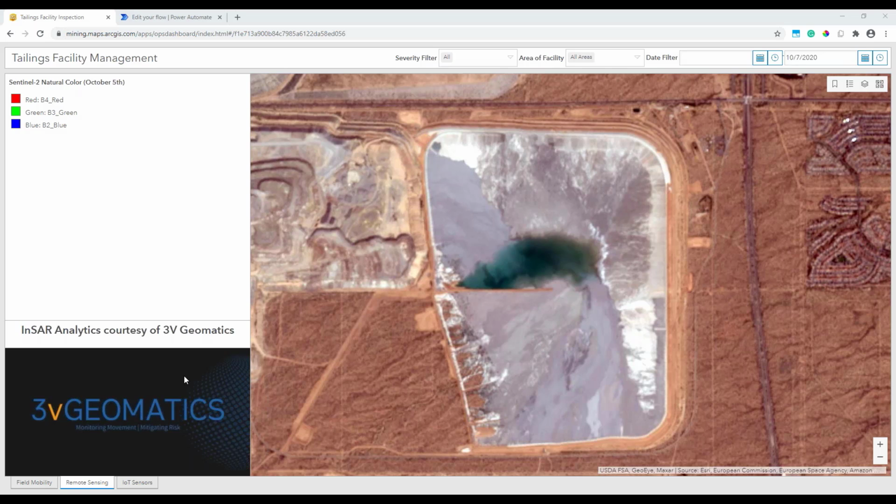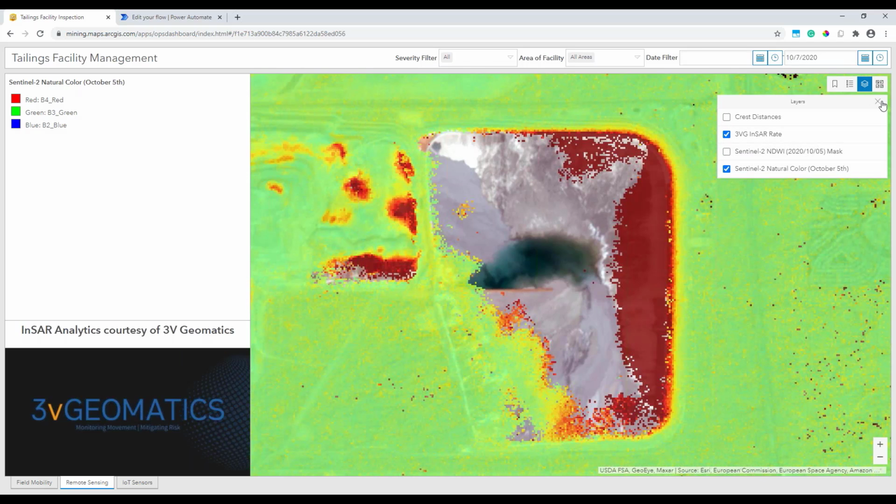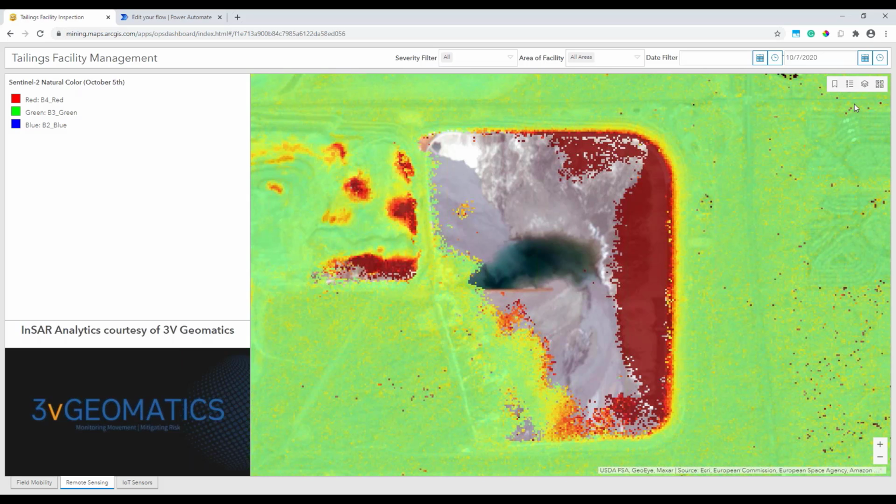Here on the map that we're looking at, we can see a tailings impoundment, and we're able to incorporate information like InSAR, or Interferometric Synthetic Aperture Radar. This data and analysis was provided by 3V Geomatics, who supports mining companies and other industries by helping them to observe ground movements and changes before they become a problem using remote sensing. These analytics are just one example of remote sensing that are easily integrated into the ArcGIS platform for visualization, map creation, and sharing.